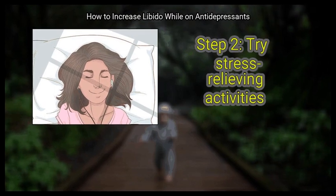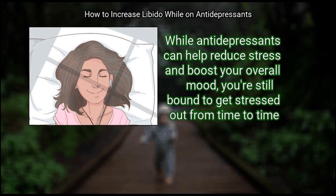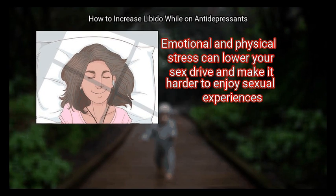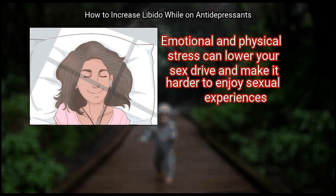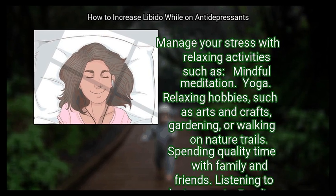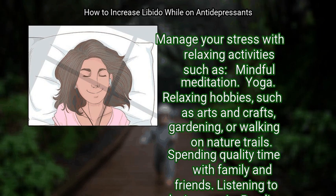Step 2. Try stress-relieving activities. While antidepressants can help reduce stress and boost your overall mood, you're still bound to get stressed out from time to time. Emotional and physical stress can lower your sex drive and make it harder to enjoy sexual experiences. Manage your stress with relaxing activities such as mindful meditation, yoga, relaxing hobbies, such as arts and crafts, gardening, or walking on nature trails. Spending quality time with family and friends. Listening to relaxing music, reading books or watching movies you enjoy.